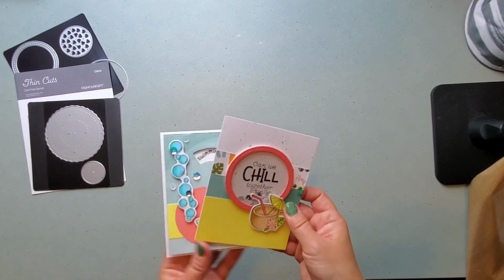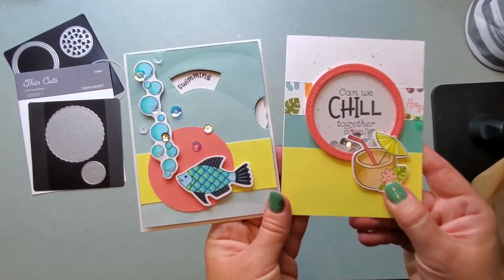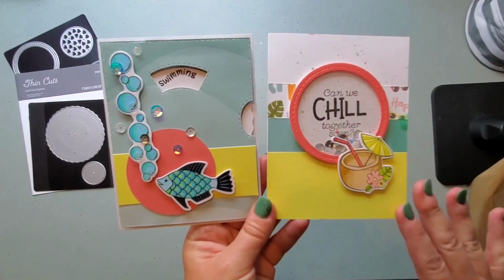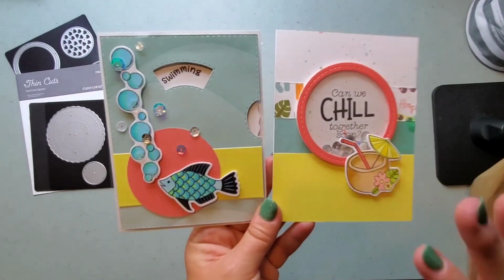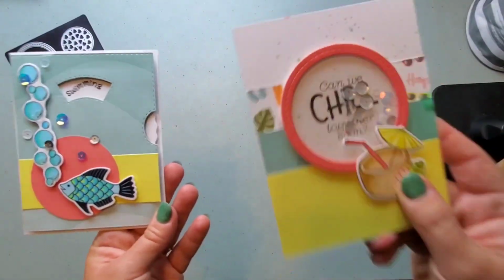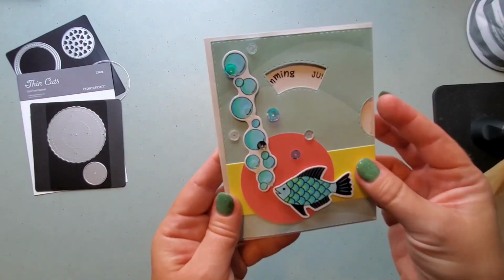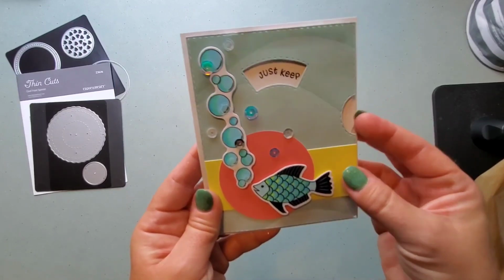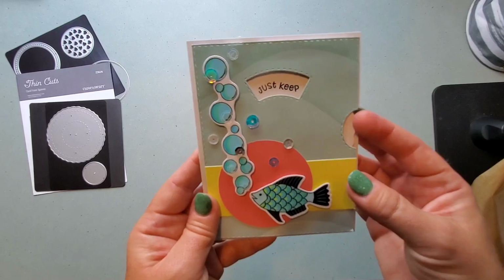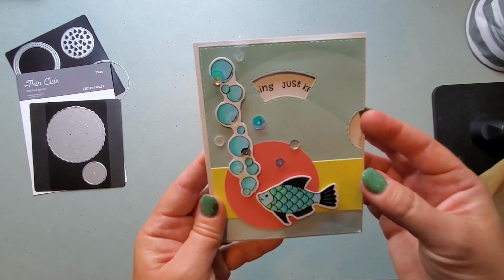The final Summer Vibes workshop that I want to show you is this 2-card workshop. So you will get the papers all pre-cut and stamped, ready to assemble. I wanted to do something fun, so I did 2 interactive cards. This one's a shaker, and this one is a spinner card. And you will have all the pieces to put this together. You will need foam tape, so I'm including that as an add-on with this kit.